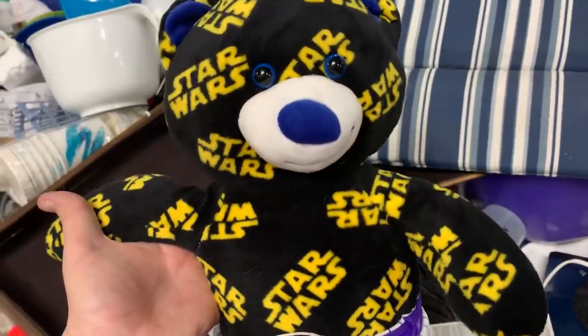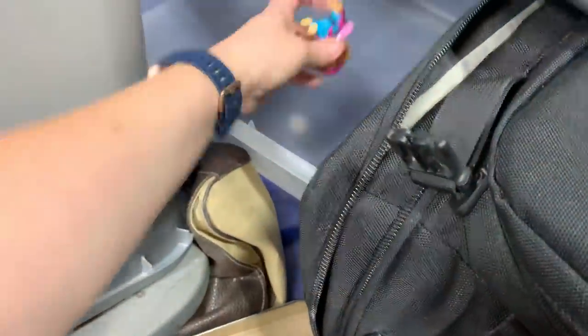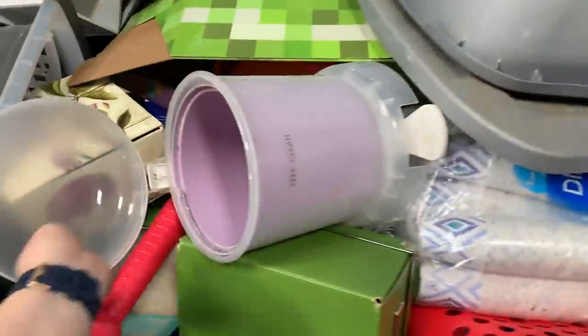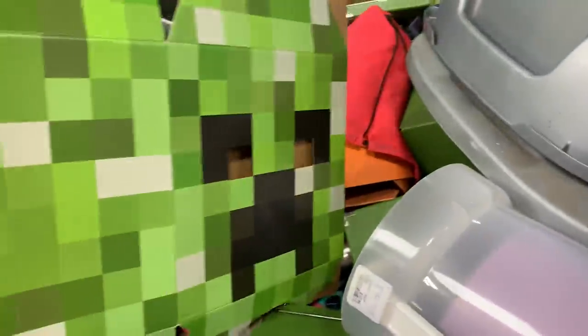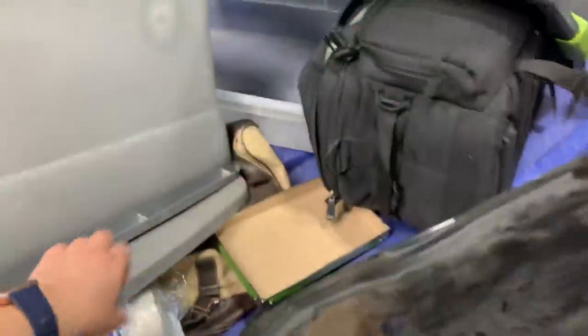I'll be right back. The bin just came out. New bin. All I see is sky. It's like, can you take me home with my family? Oh, a little diaper genie. Oh, a Minecraft box. Okay. Some dinos back there. Some boxes. Some big containers. What's this little container?